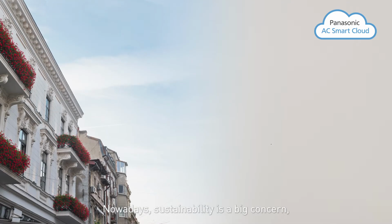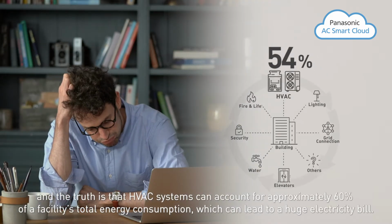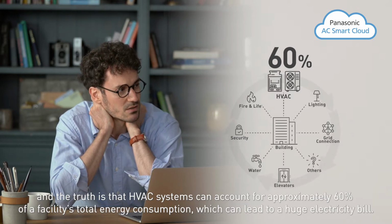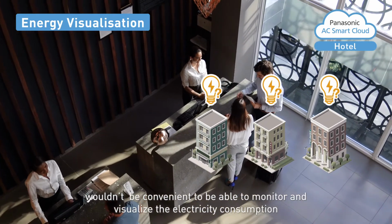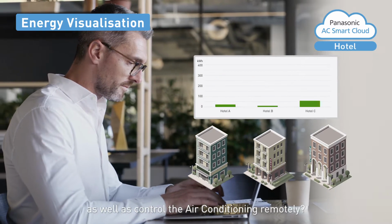Nowadays, sustainability is a big concern. And the truth is that HVAC systems can account for approximately 60% of a facility's total energy consumption, which can lead to a huge electricity bill. In the case of a hotel, wouldn't it be convenient to be able to monitor and visualize the electricity consumption as well as control the air conditioning remotely?